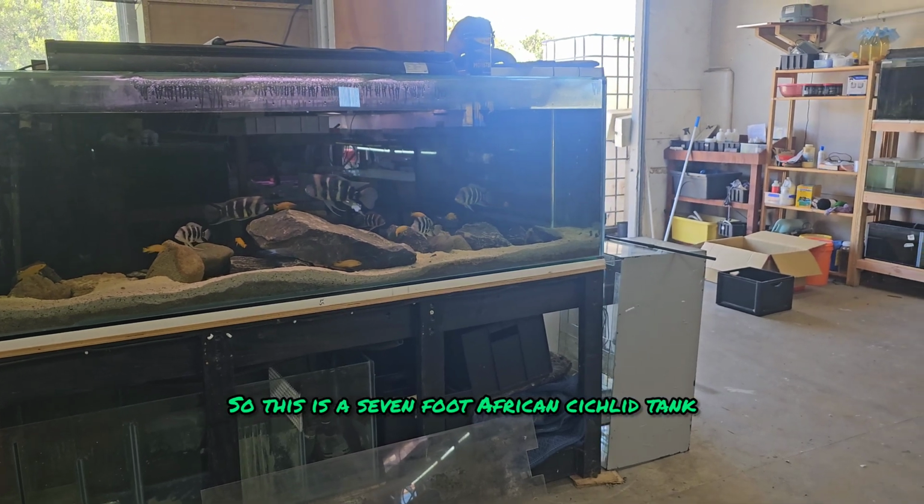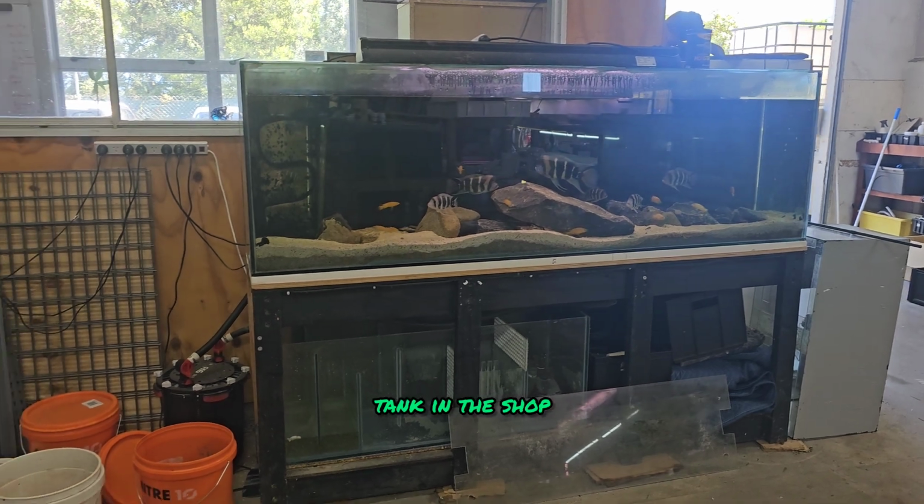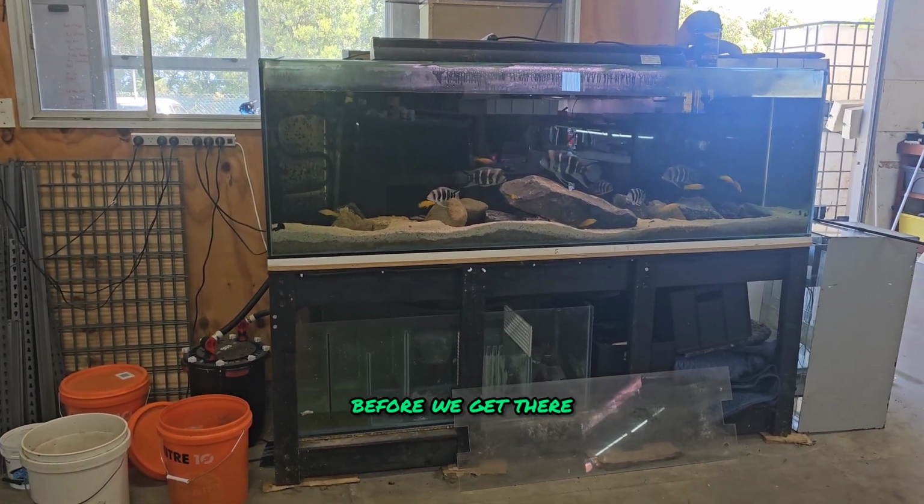So this is a 7-foot African cichlid tank. We'll set it up as a Lake Tanganyika display tank in the shop. We're just going to move some things around before we get there.